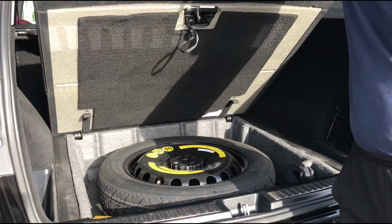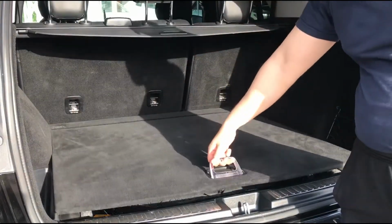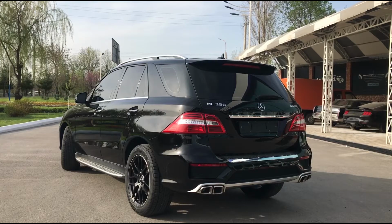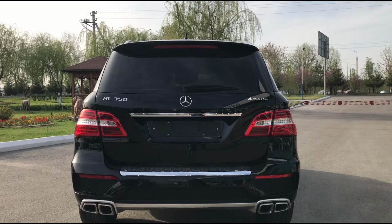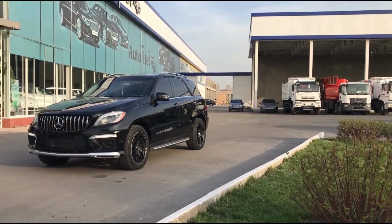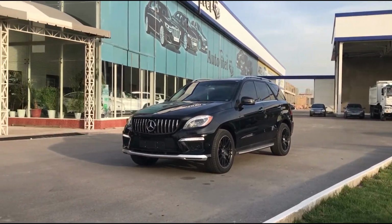Also, in the trunk we have USB ports and a spare wheel. And when you close the trunk, it is nice to look at the taillights because they are very cute. Speaking of taillights, there were cases when the taillights were foggy, so pay close attention to the taillights and the headlights also.